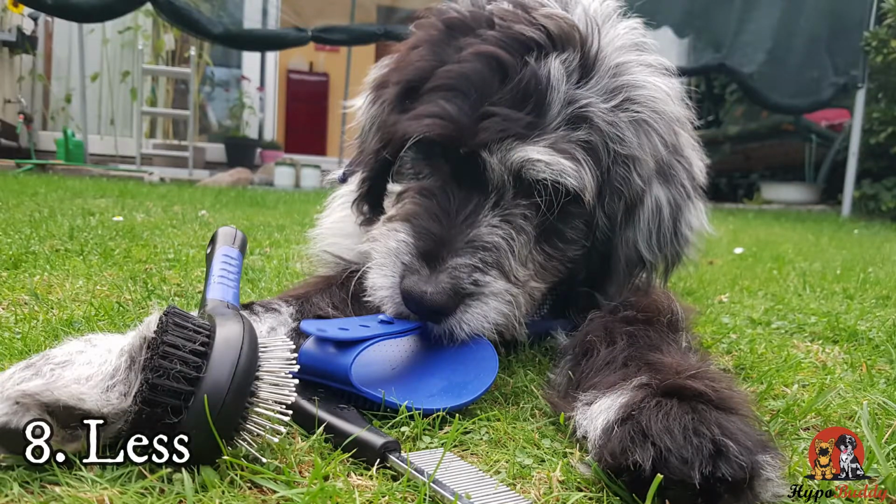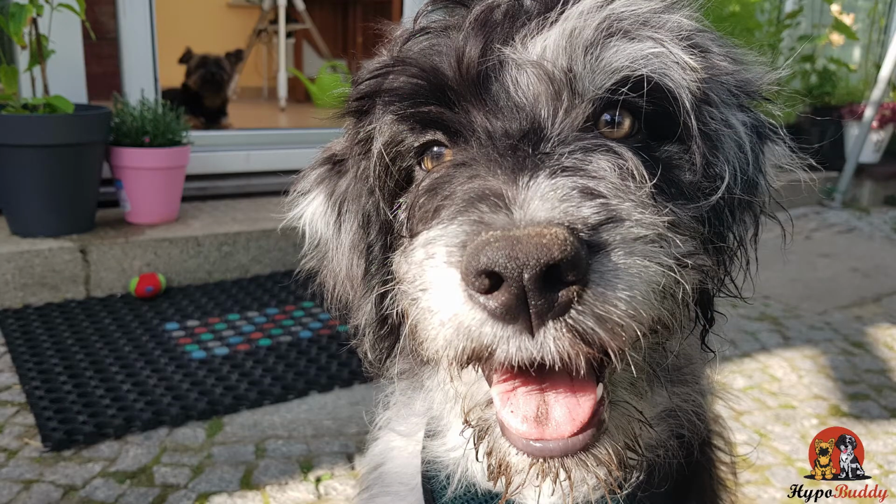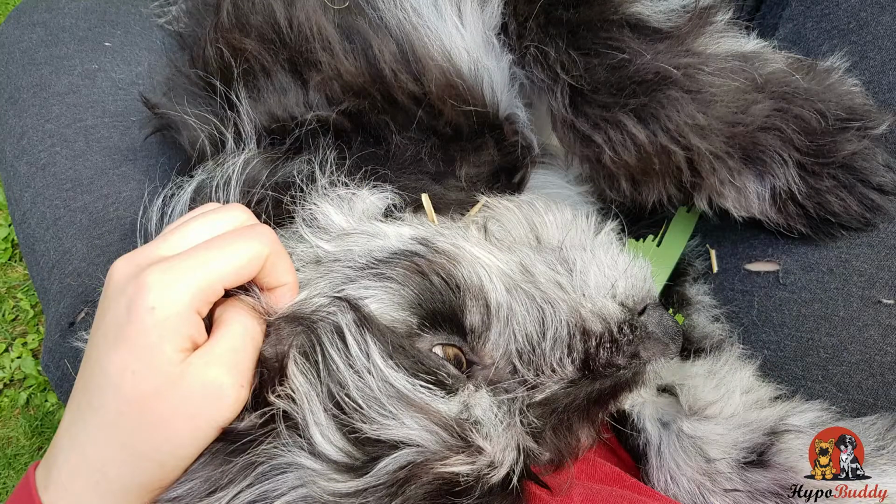Number 8. They don't shed as much. They often have the beautiful colors of the Australian Shepherd, but they don't shed as much as they do. After they lose their puppy coat, they actually hardly shed any hair at all. I would say that they just shed a little bit more than we lose our hair, but it can vary between different dogs. In general, they will shed a lot less than the Australian Shepherd, for example, because the Aussiedoodle has hair and not fur, which is usually shed with the seasons.